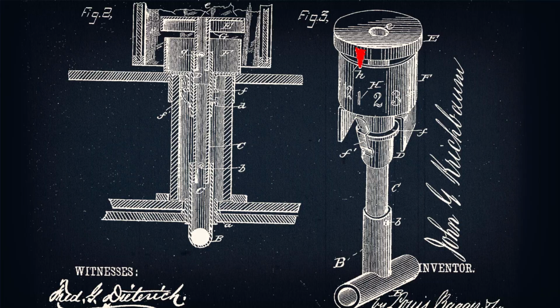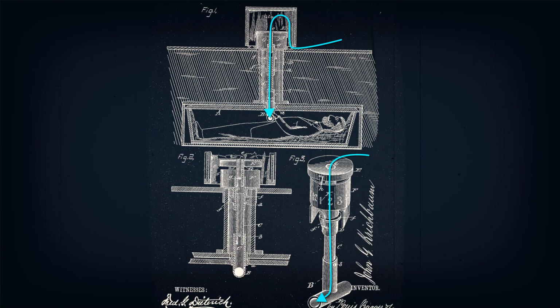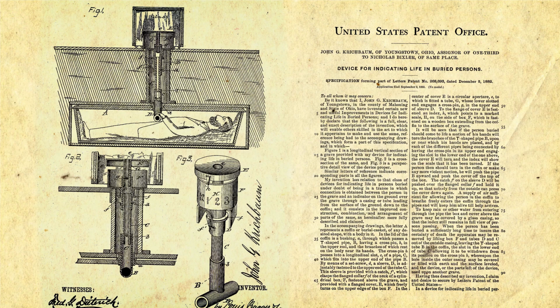This safety lock here at point F had the same goal, to make sure the indicator didn't change position after being triggered. Looking at the design, it seems like the tube system would also allow air to flow in for the poor soul trapped below. You'd just have to hope someone saw the indicator soon enough.